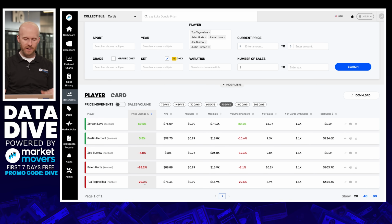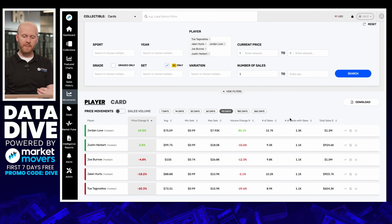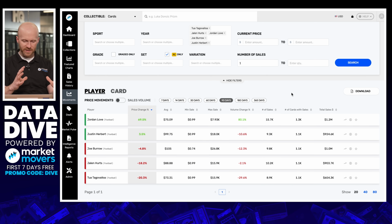And Tua, obviously another same thing. He was hot 2 years ago to start the season, and then they cooled down. He was hot this year to start the season, and he still played well, and then they ultimately didn't win against the Chiefs in the playoffs. So I would come here and I would look at these prices and just sort of have an idea. Where are they headed? Where are their prices going?